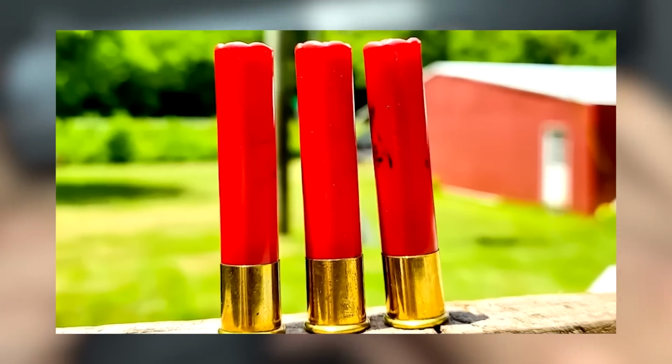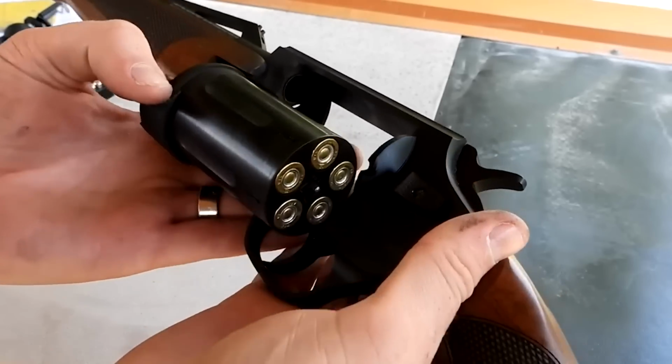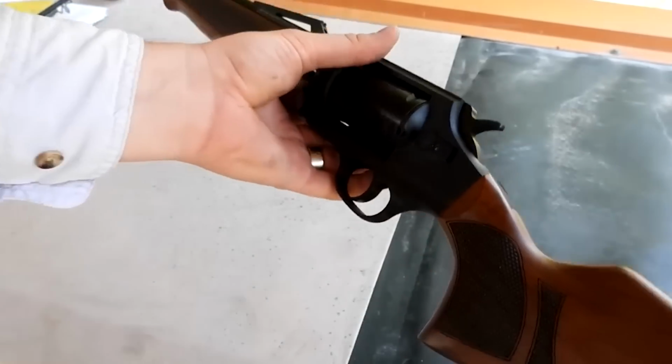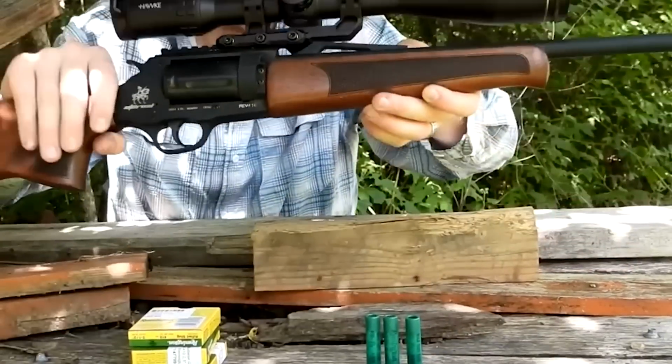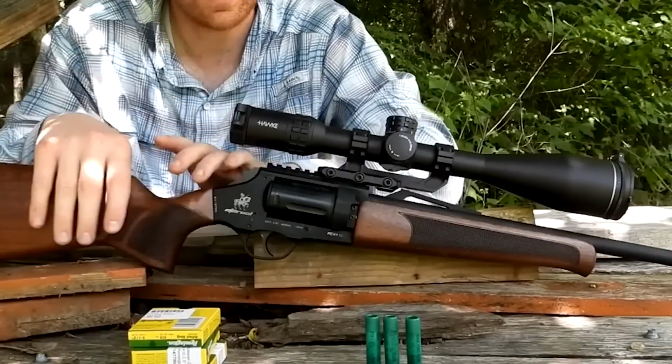Loading the long, skinny 410 shells into the revolver cylinder takes about the same amount of time as loading a tube, but unloading is a bit slower. To unload, you press the extractor rod from the front, which extracts the shells, and then you pick them out one by one from the back.